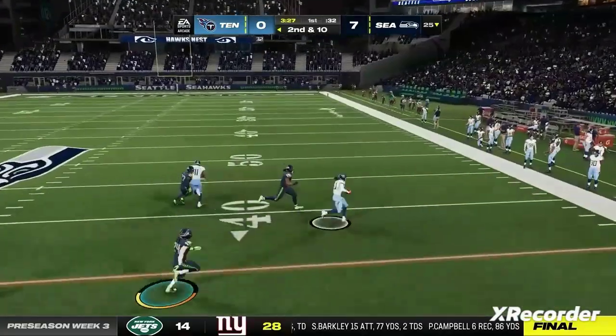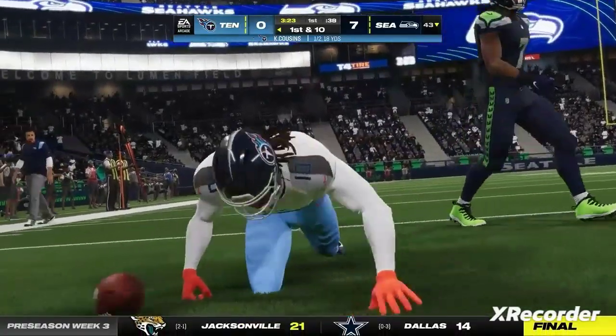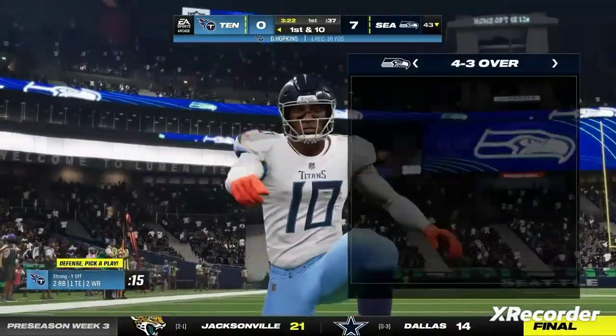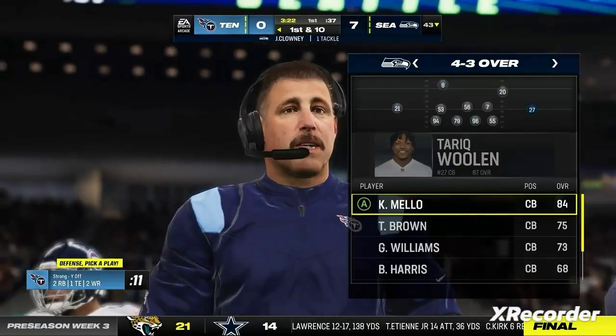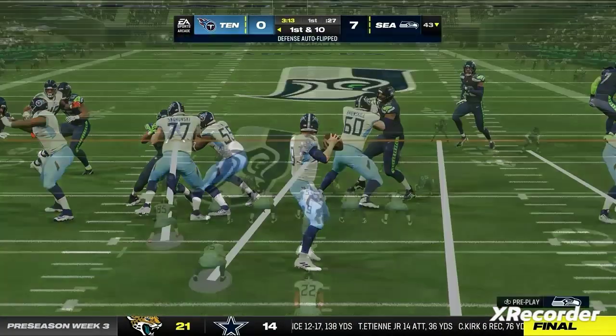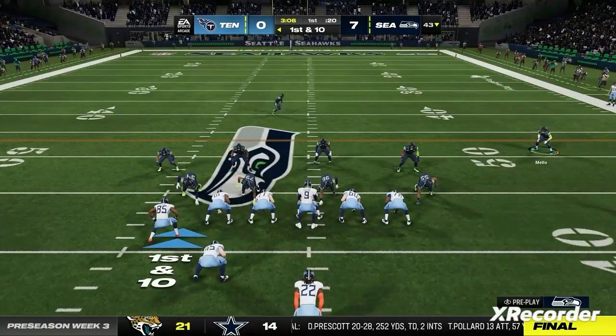For the most part in preseason, you're playing pretty basic stuff, pretty vanilla defenses. You're looking for guys that play with abandon, that just go out and make plays. You kind of let their athletic ability take over in order for you to notice them. Clock rolling as we hit the midway point of this first quarter.